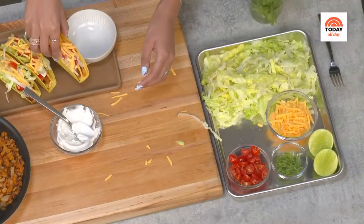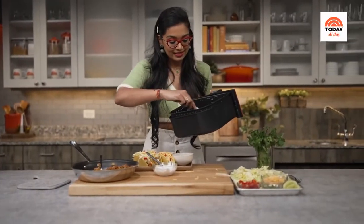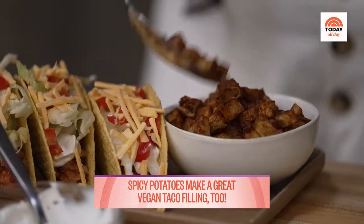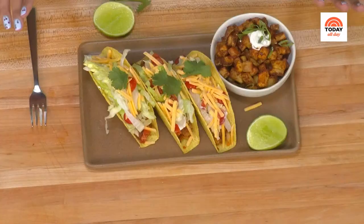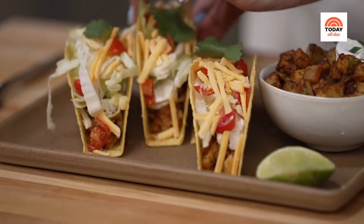And we can't forget about our crispy potatoes. Grab a spoon, all of those crispy, spicy taters into a bowl. And to top these, we're gonna add a little dollop of vegan sour cream. Which one should I go for? I think I'm gonna do the middle one.